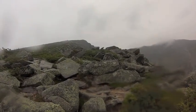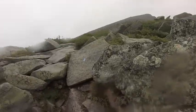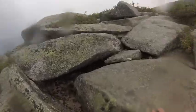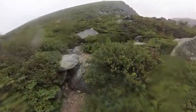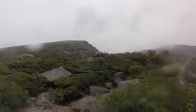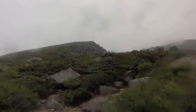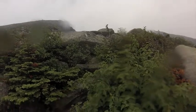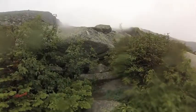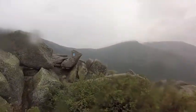Don't need to spend much time on top. And there's Pamola. Probably not the very top, but getting there. Got some competing trail markers here. Got some blue and an old white. Stay on the rocks here. This looks pretty good, actually. Guess they wanted some more challenge or something.